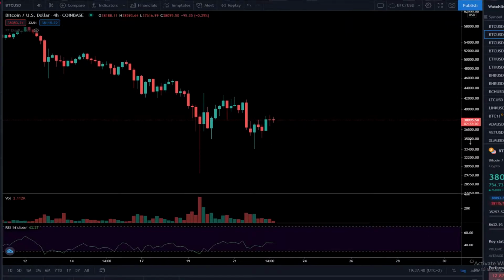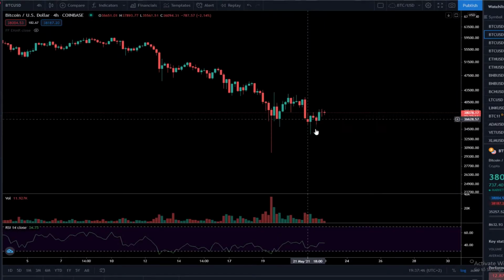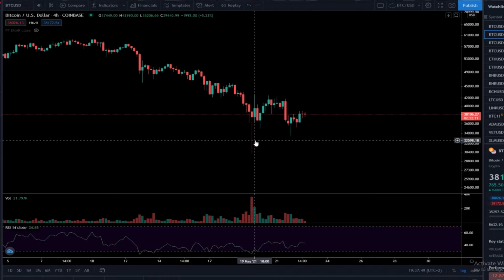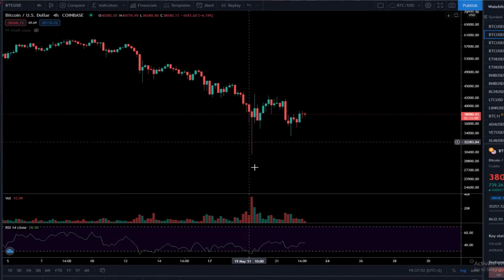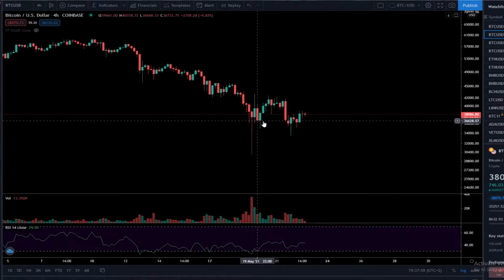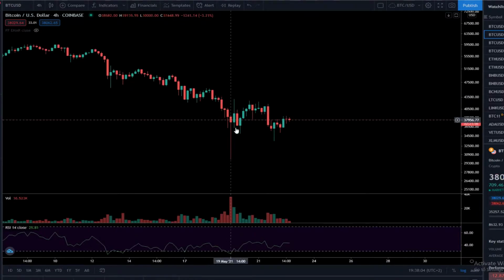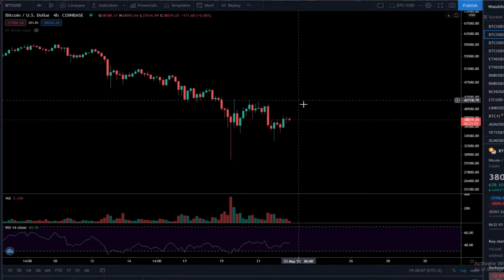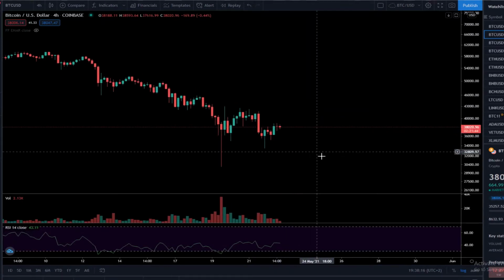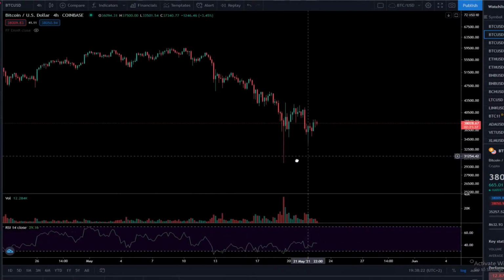Looking on the Bitcoin chart at the 4-hourly chart, we did almost create this W here. However, we do have a huge wick here, which could suggest that we formed a lower low, because the closes on this previous dump were above our current closes. However, we can still turn this around in case we break this $42,000 to $42,500 to $43,000 level. If we manage to do that, we could turn things back bullish. Right now we are bearish, so let's look at what Bitcoin is doing right now.